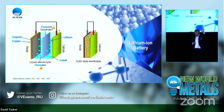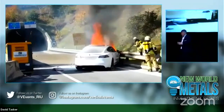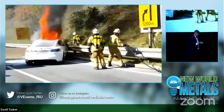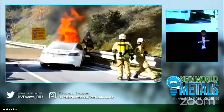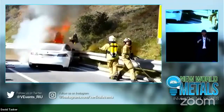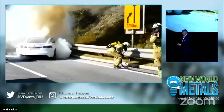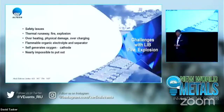Who in this room has EVs? Yep, a couple of people, yep. Obviously, one of the safety concerns with EVs is a lithium battery fire. It's actually a thermal runaway, very difficult to put out because it generates oxygen at the cathode end. So in a normal fire, if you douse it, take oxygen away, the fire stops. But in a lithium-ion battery fire, it just keeps going. So that's one of the concerns with lithium-ion batteries.